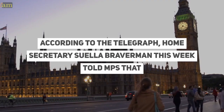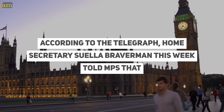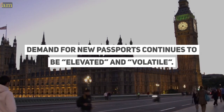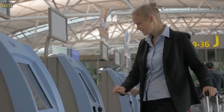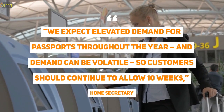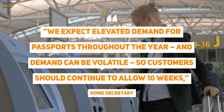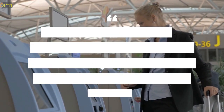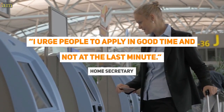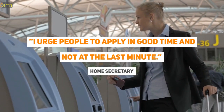According to The Telegraph, Home Secretary Suella Braverman told MPs this week that demand for new passports continues to be elevated and volatile. "We expect elevated demand for passports throughout the year, and demand can be volatile, so customers should continue to allow 10 weeks," she said. "I urge people to apply in good time, and not at the last minute."